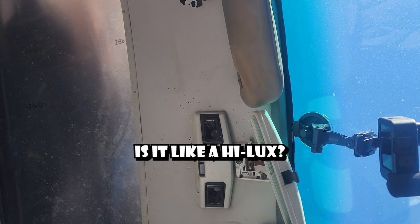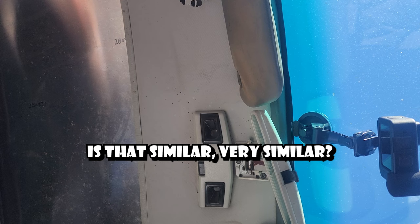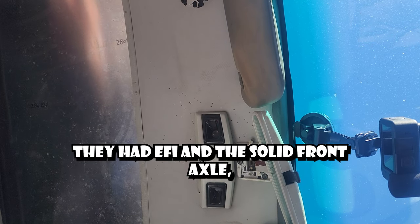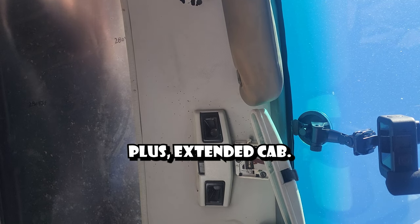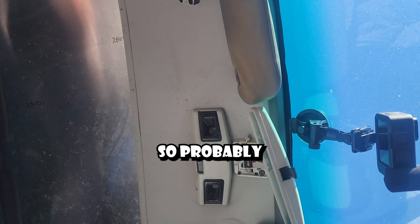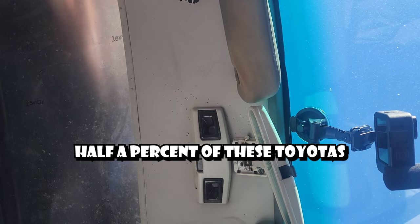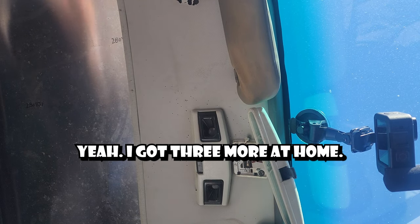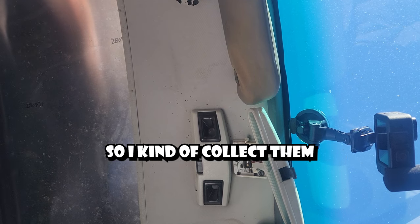Is it like a Hi-lux? Is that similar? Yeah. Very similar. It's an 85, so... It's like the American Hi-lux? For only half a year, they had EFI and the solid front axle. Okay. Plus extended cab, SR5, and AC. So cool. It's like probably half a percent of these Toyotas were made like this. Yeah, yeah. So you're into Toyota vehicles? Yeah. I got three more at home, so I kind of collect them.